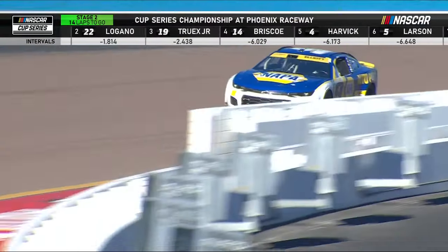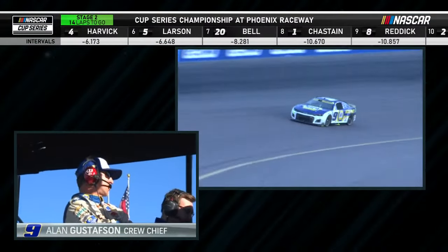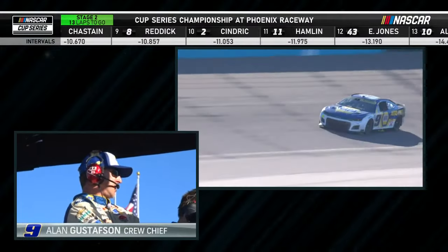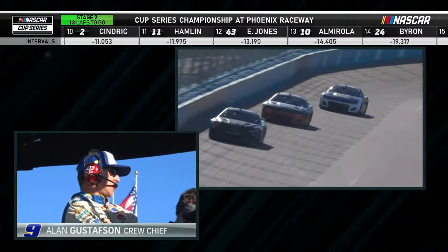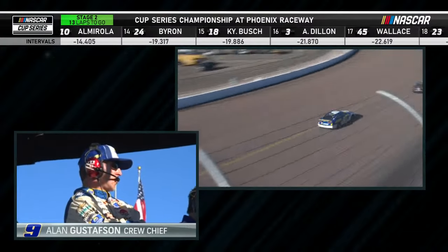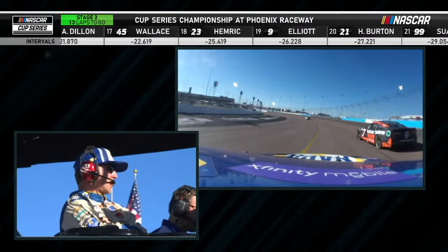Awesome. Okay, of course, one of the whys is because of the fresh tires, but remember, the balance wasn't exactly there for Elliott earlier, so new data point for Alan Gustafson trying to tune on this race car. It is a new data point, Dave, but you have to be cautious. And, Junior, you and I have both dealt with this. When you leave on a green flag pit stop, your car drives completely different than it does under caution.